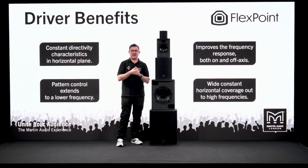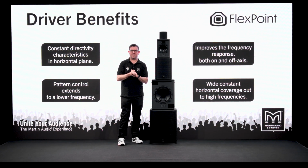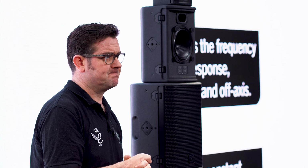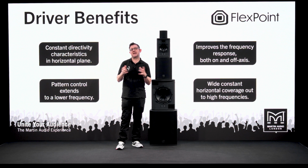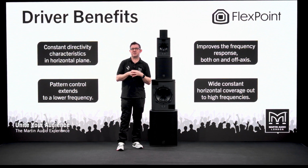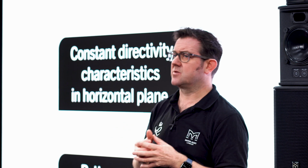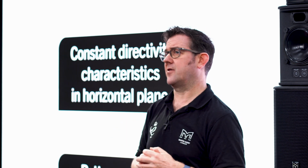We're avoiding any kind of separate add-on horn which would impede the wavefront from the cone, improving the frequency response both on and off axis without creating a ring radiator. With the perimeter of the cone acting as the horn mouth, pattern control extends to a much lower frequency than would typically be available in a point source enclosure of this size. And FlexPoint's two-stage waveguide maintains wide, constant horizontal coverage up to very high frequencies.